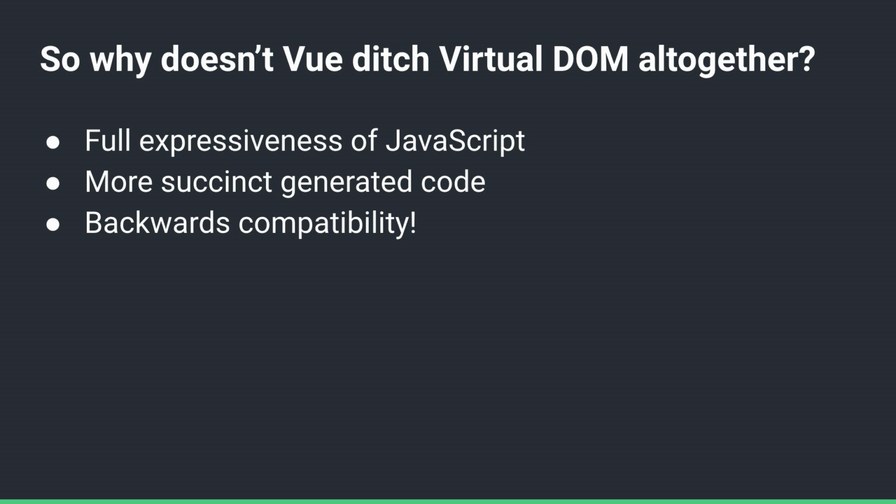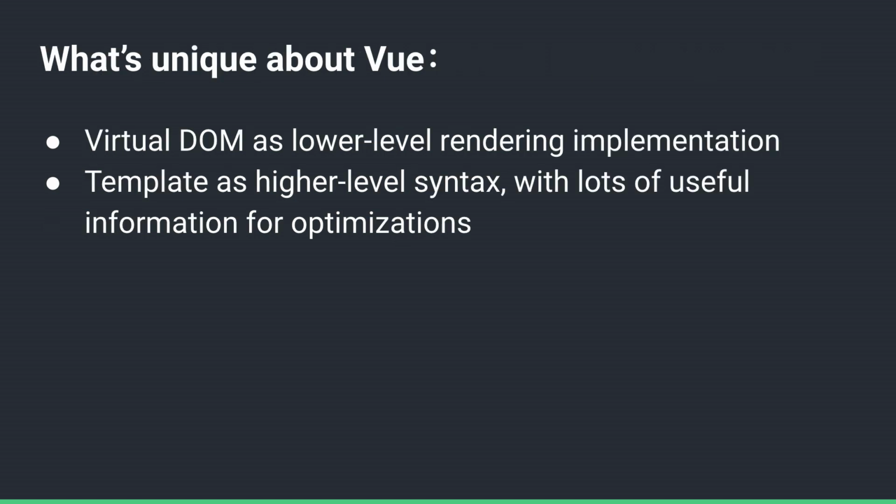So how do we improve, given that we cannot ditch virtual DOM? Let's think about what's unique about Vue. The first thing is virtual DOM. We have virtual DOM as a lower level rendering implementation. It's just an implementation detail, if you want to think of it that way. And then we have templates as a higher level syntax, which is something we're all familiar with. And the templates actually provide a lot of useful information for optimizations because with templates, there's only one way you can write a node structure, right? Once you write the template, it's static. You cannot dynamically mutate it further in your other code.